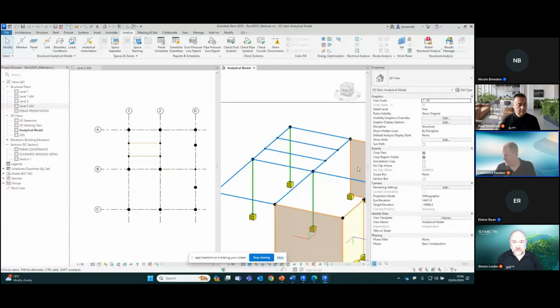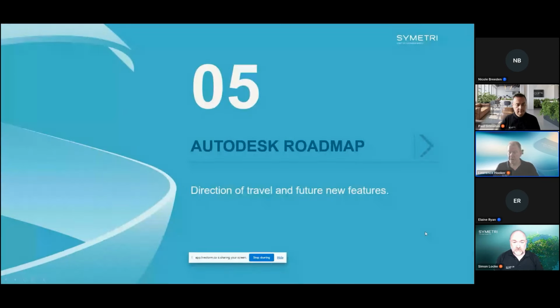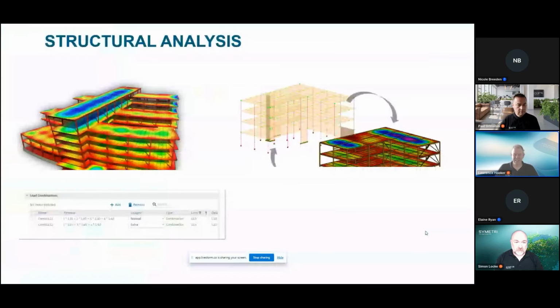Okay, so let's switch now back into the presentation, and we're going to finish up now with a roadmap of where Autodesk are going in the future with our structural features. We've just talked about structural analysis, and if we look into the future as to how we're growing with this, we're going to have first automatic load combinations that are driven from structural codes. You can see a screenshot in the bottom left there. The formulas that we need for those code combinations are going to be automated and driven by local Euro codes or country codes or worldwide codes that we might want to use.